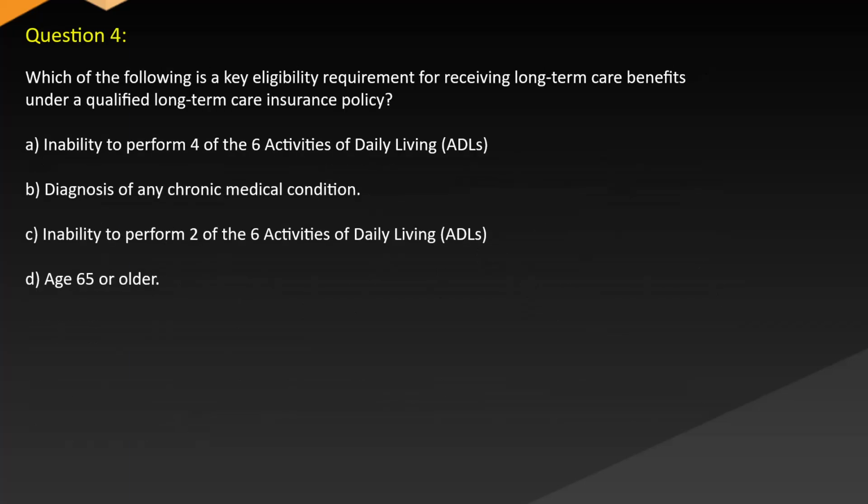Question 4. Which of the following is a key eligibility requirement for receiving long-term care benefits under a qualified long-term care insurance policy? A. Inability to perform 4 of the 6 activities of daily living. B. Diagnosis of any chronic medical condition. C. Inability to perform 2 of the 6 activities of daily living. D. Age 65 or older.